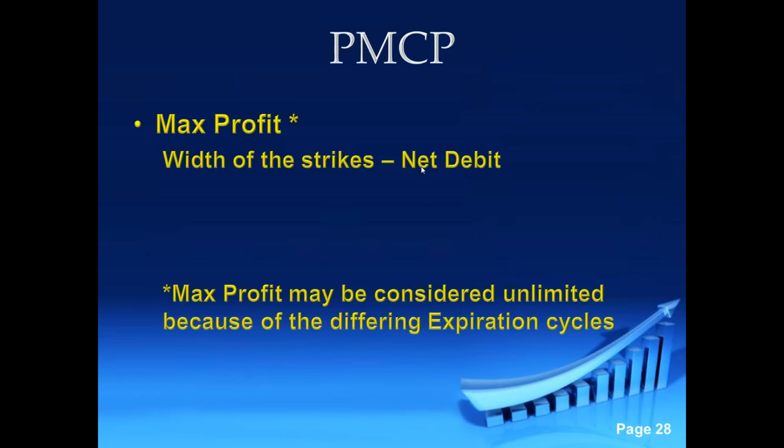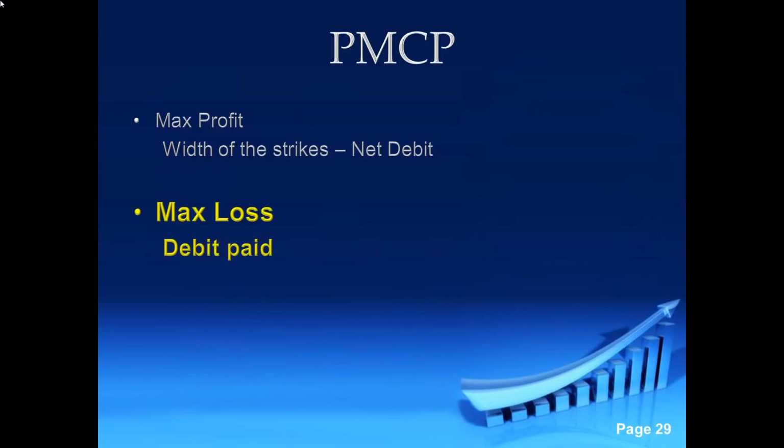There's other strategies out there that I teach that will be more appropriate for your directional assumption than this strategy. Some people, if you let that short call or short put expire worthless, then your max profit is when that underlying goes to zero, or some may consider that unlimited, but really it can only go to zero, right?